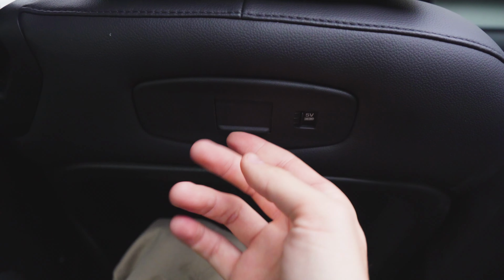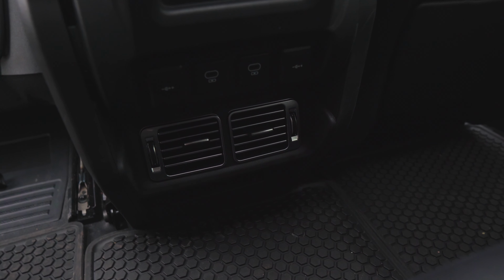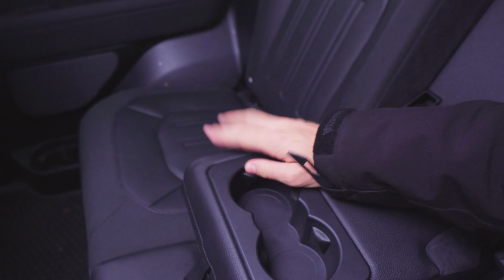You can see we have a 5-volt USB port right there, along with the little tablet holder. It's not the only USB port back here. Down there, you are going to find USB-C and 2 air vents. You also have some traditional 12-volt chargers back there. You do have cup holders back here, but not these ones. You do have pull-out cup holders in the middle. See if I can show you all those. They do have the little nubs we love to see, and this makes for a nice armrest.